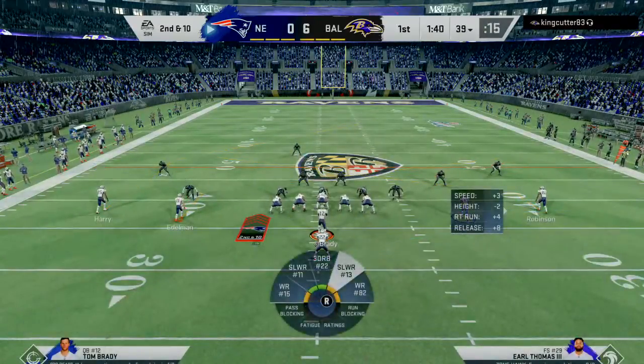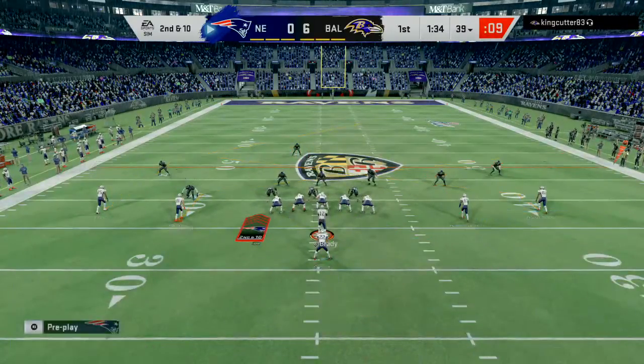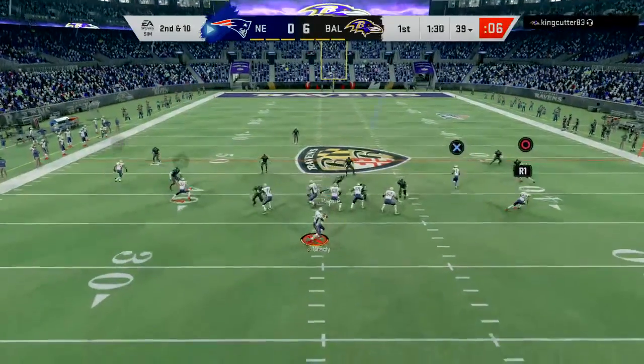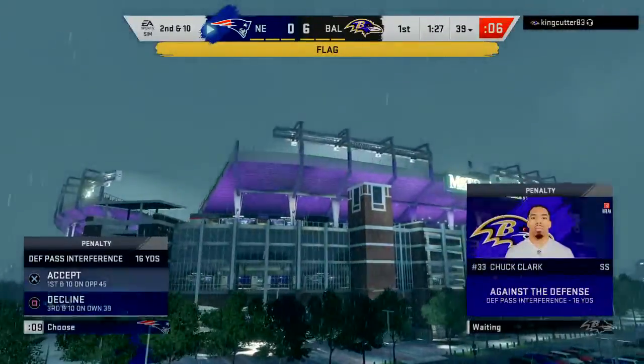Alert 3, alert 3. Looking to throw on second down. Brady. And a flag comes in as that one falls incomplete.